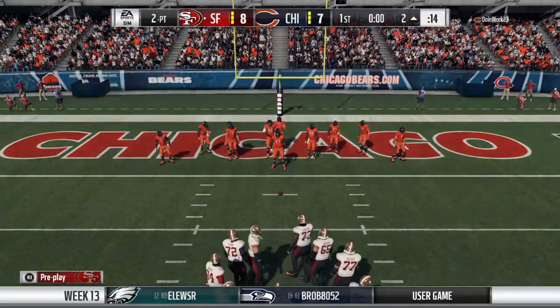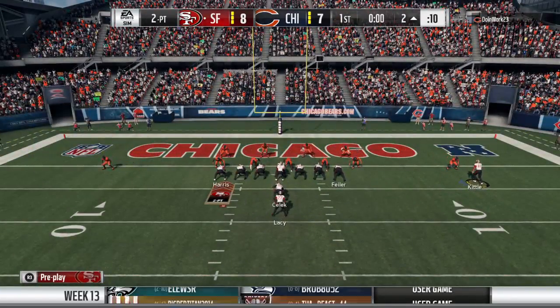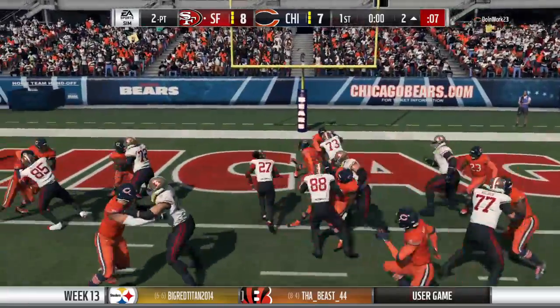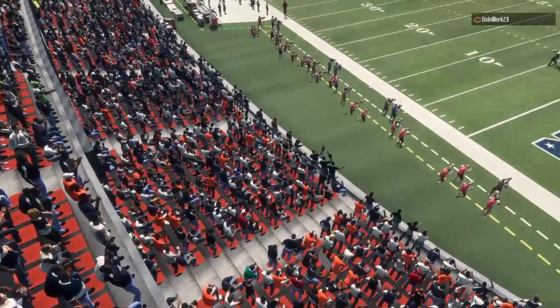And they will line up now for the 2-point try. Here we go now. Now they'll put a receiver in motion left. They'll try and run forward with Lacey. And he'll get into the end zone to push the lead up to a field goal.